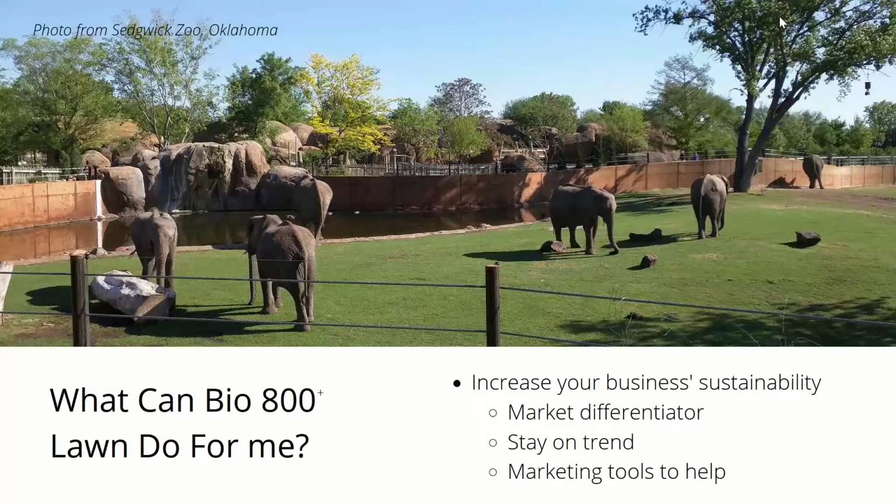As soon as those treatments fall out of schedule and there's too much time between them, your results can dramatically dip. That's where something like Bio 800 lawn comes into play. You're building up the health while using the synthetics at the same time. You're able to cut back on the synthetics, cut back on that dependency that the plant is developing, and really have the plant start to sustain itself.